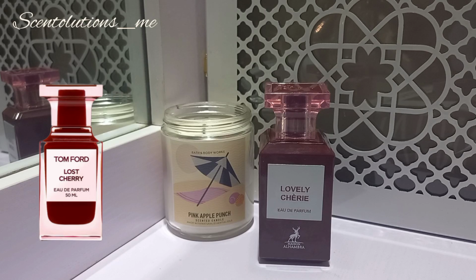So the dry down is the vanilla almond tonka combo, the middle is the boozy cherry vanilla combo, and the beginning is that candied sweet cherry burst. I hope that explains it.